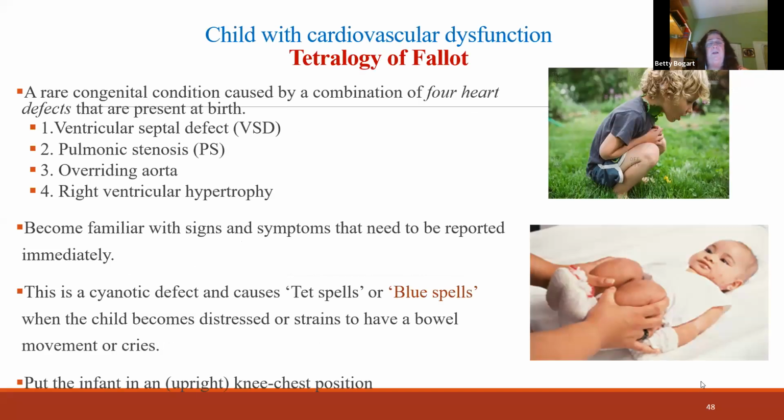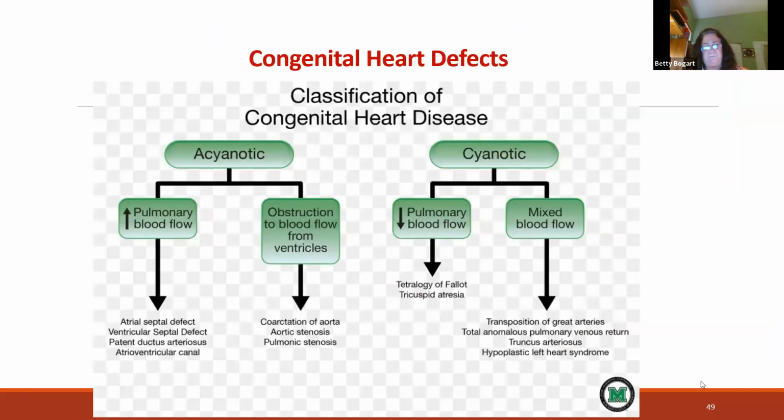Tetralogy of Fallot is all the right side of the heart. This is those blue spells. It's the pulmonic valve somehow closes and blood can't get up in there. We put these children in knee chest position, or older kids who are not fixed yet do what that little blonde boy does up there. They squat, and it just changes the position and pressures of their abdomen and their chest, and it pops it open and lets blood flow.